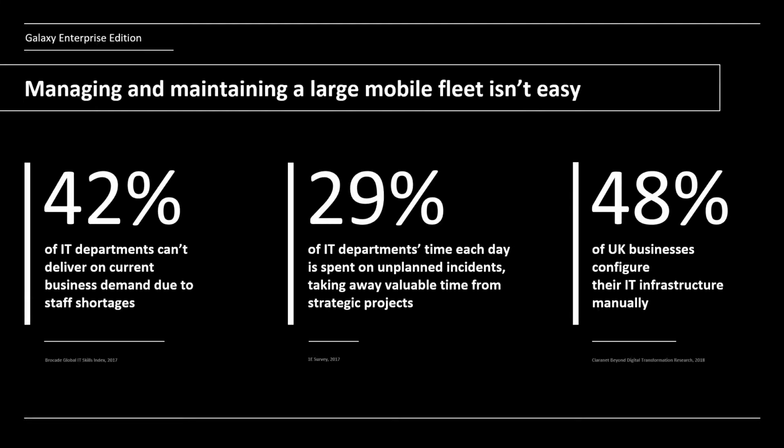And then maintaining the large mobile fleet isn't easy. 42% of IT departments can't deliver on current business demand due to staff shortages. For example, if your IT admin has a certain task to do with a certain mobile fleet and the correct procedures of building their first fleet have not gone according to plan, they come into the office on Monday with a scenario of: I've got a new batch of devices which are not behaving as they should. It's prolonging their existing rollout of their devices itself.